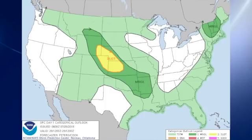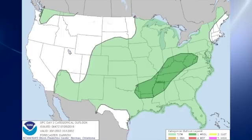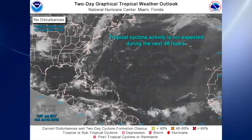Storm Prediction Center is outlooking a slight risk basically along the eastern slopes of the Rockies and parts of Colorado, Kansas, Nebraska, and extreme southeastern Wyoming for day 1. For day 2, we have a slight risk basically over the eastern part of Colorado. For day 3, nothing in the way of a slight risk, but we are outlooking a marginal risk stretching from West Virginia down across Memphis and into southern Arkansas and extreme northeastern Texas. And good news, the tropics are quiet.